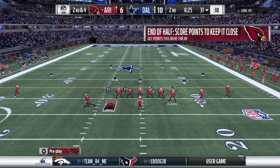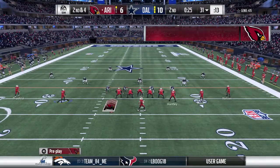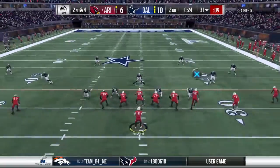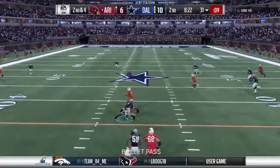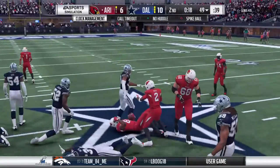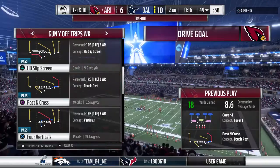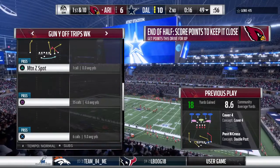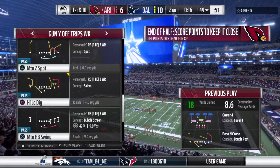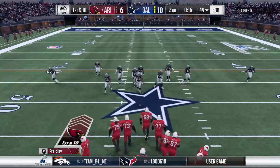3-19. And the back goes into motion. Now a shotgun snap as they'll look to throw. Quick hitter here, it's complete. And getting this just shy of midfield, they'll spot it at the 49. The Cardinals forced to burn their 3rd and final timeout as they stop it with 16 seconds to go in half number 1. So the offense has it 1st and 10.